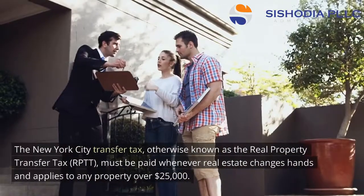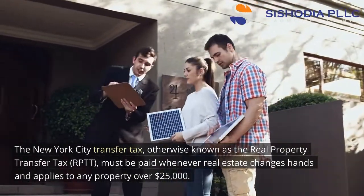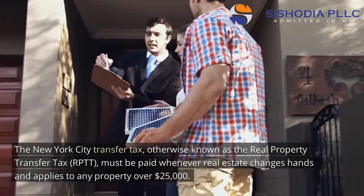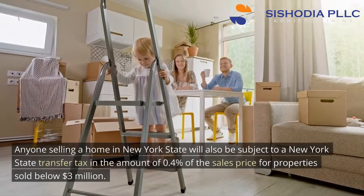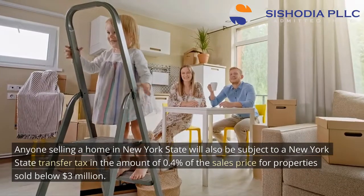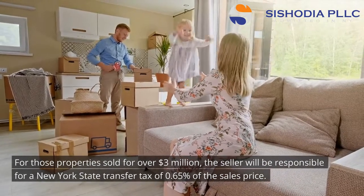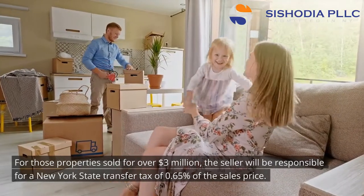The New York City transfer tax, otherwise known as the Real Property Transfer Tax, RPTT, must be paid whenever real estate changes hands and applies to any property over $25,000. Anyone selling a home in New York State will also be subject to a New York State transfer tax in the amount of 0.4% of the sales price for properties sold below $3 million. For those properties sold for over $3 million, the seller will be responsible for a New York State transfer tax of 0.65% of the sales price.